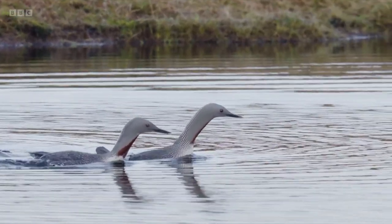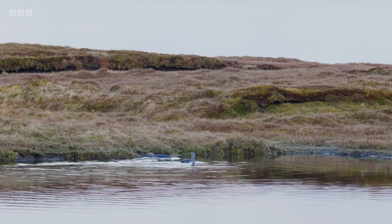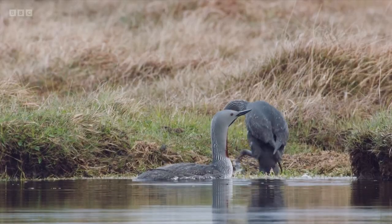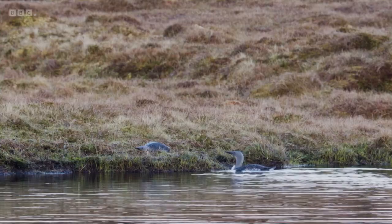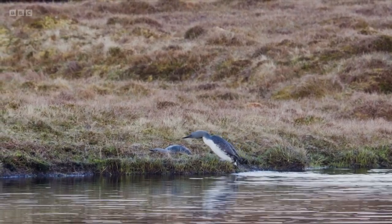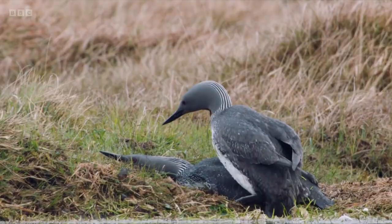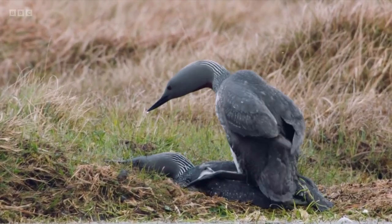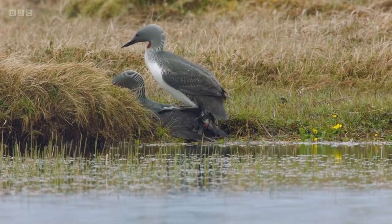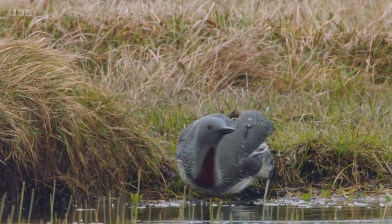Whilst they may be agile and dexterous on the water, the final act on dry land isn't quite so graceful. With their legs positioned to the far back of their bodies, they're perfectly proportioned for diving for food, but not so perfect when climbing onto a muddy bank or onto a mate. A moment, all over in the blink of an eye.